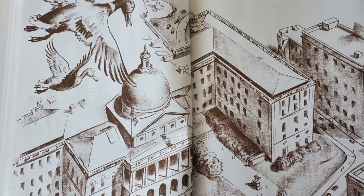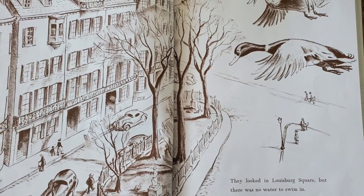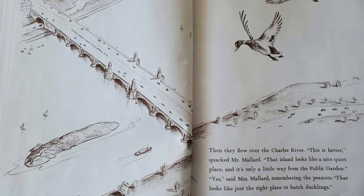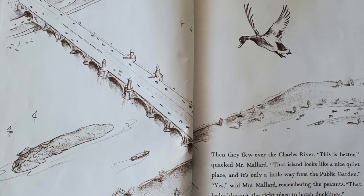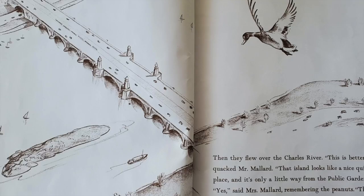So they flew over Beacon Hill and around the State House, but there was no place there. They looked in Louisburg Square, but there was no water to swim in. Then they flew over the Charles River. This is better, quacked Mr. Mallard. That island looks like a nice quiet place, but it's only a little way from the public garden. Yes, quacked Mrs. Mallard, remembering the peanuts. That looks like just the right place to hatch ducklings.